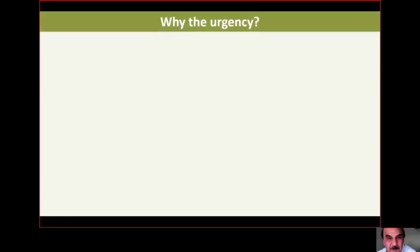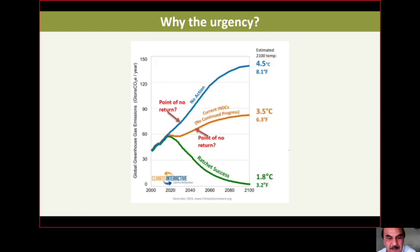Why is it urgent? Why do we need to do something about it now? Well, this is a very interesting, very useful diagram which shows the extent of the problem in the context of the change in the global average temperature. So what we have here is a simple plot which shows the total emissions of CO2 from all the different sources that we talked about, expressed in gigatons, that's billions of tons of CO2 released per year, and how that amount of CO2 changes on every decade. So starting from 2000 up to 2100.